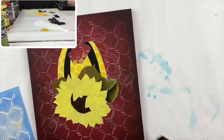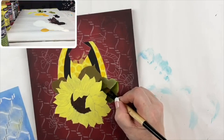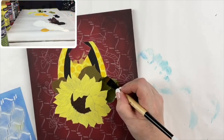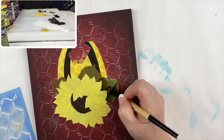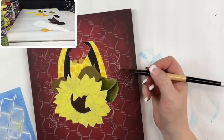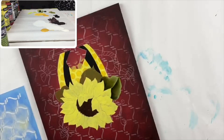And the minute you put that shadow in, it deepens everything. It also tones down that highlight just a bit where we overlapped, and it gives that a little more depth. So now we've got this nice curve in the leaf.